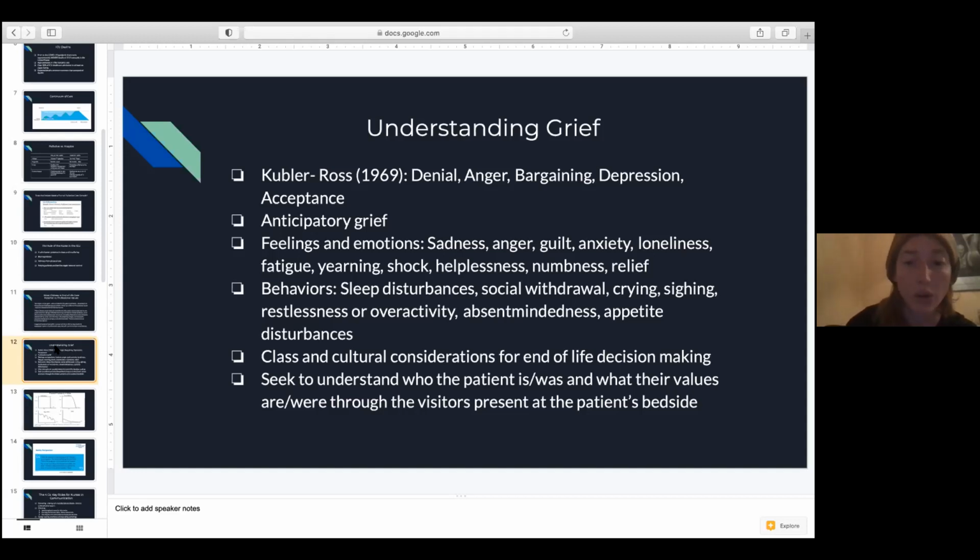And then class and cultural considerations for end-of-life decision-making. When you start thinking this way, it can help illuminate why people are making the choices and hanging on to the hopes that they're hanging on to. So a good class one would be, I had a family where we knew for sure that this patient was not going to survive, and the family just wasn't coming around. And then as I talked to the family, they said, well, he is the main breadwinner and my mom is disabled. So not only is this family having to deal with losing a family member, but also economically, without this primary breadwinner, they're potentially going to be living in worse poverty than they were prior.